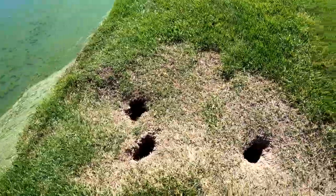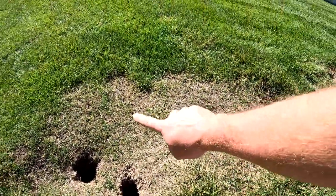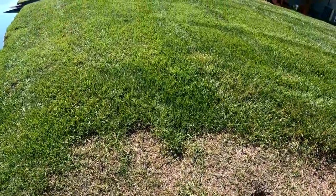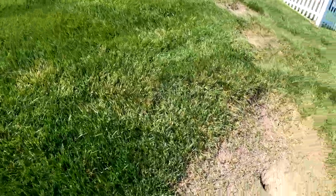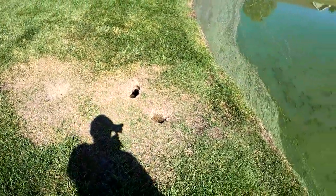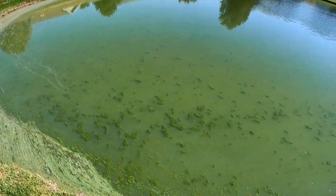I have to really pay attention to where I put my feet. See how they're clipping the grass down through here? See how thin that is? Grass is nice and thick on the sides. There'll be a run right in here somewhere. In that mucky water.